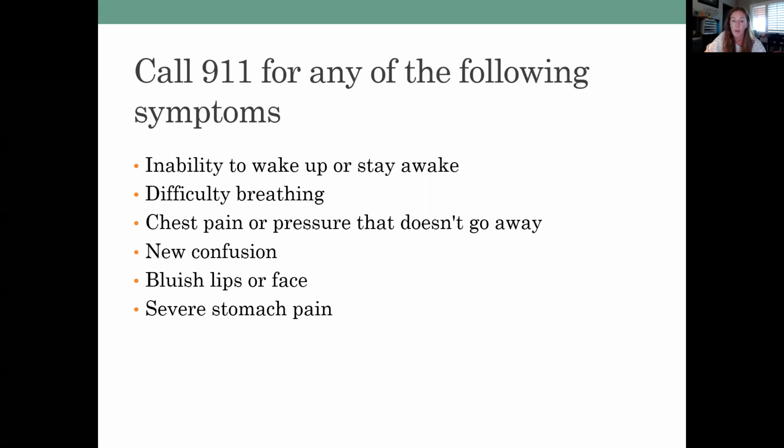Now, there are times when some children begin to decompensate very, very quickly, and you're going to be calling 911 for any of the following symptoms. If your child is unable to wake up or stay awake, if your child in any way has difficulty breathing, if there is chest pain or pressure that doesn't go away, or your child is newly confused, bluish in their lips or their face, or severe stomach pain, you're going to be calling 911.